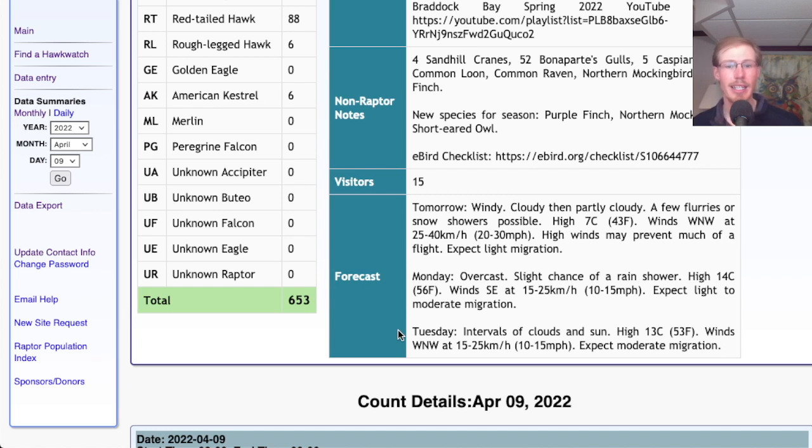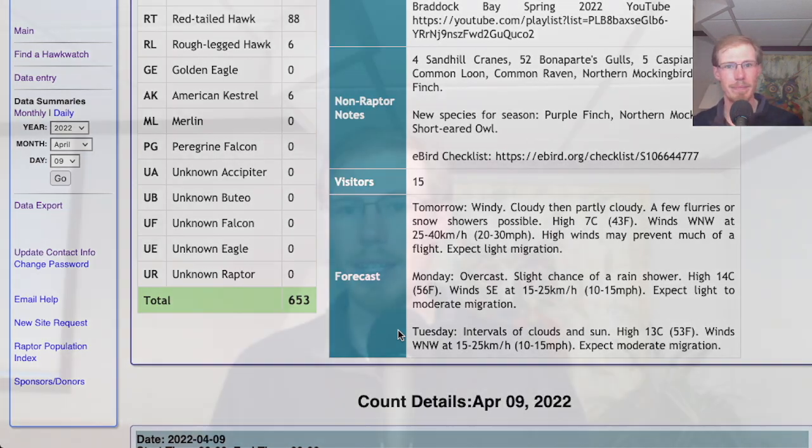And for Tuesday, intervals of clouds and sun, high in the low to mid 50s, winds west-northwest at 10 to 15 miles per hour. So that's looking like a fairly decent day, especially when the sun is shining. So I would expect moderate migration for Tuesday.